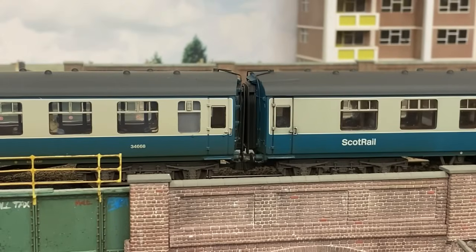Hopefully you can see from the two coaches on the screen, the one at the left has not been worked on yet, and it's got the fairly generic brown colour along the bottom of the coach onto the sole bar, whereas the one on the right has had the weathering toned back a little bit and a more realistic kind of streaking effect to that.